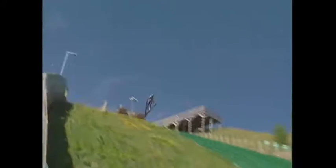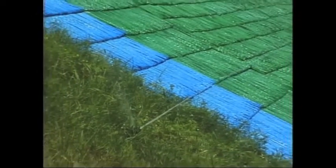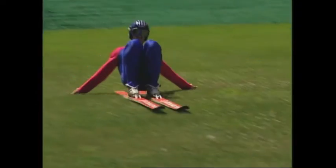The landing hill is covered in a special plastic imported from Finland. Wet it down, and competitors say it's just like landing on snow. But there's no simulating cold winter temperatures, and wearing full ski gear in the middle of the summer? Really hot. It's like wearing a wetsuit when it's dry and going running.